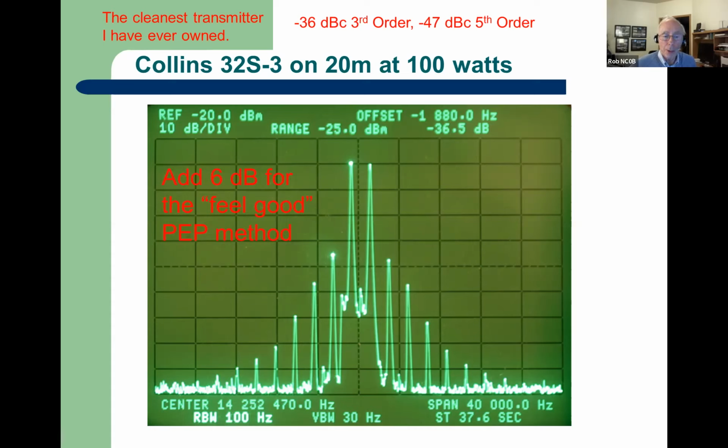And of course, you can put it on the others. You can see how the signal, the fifth order, the seventh, and the ninth, they fall off fairly rapidly. This is a span of plus or minus 10, plus or minus 20 kilohertz. And you can see the distortion products are like 80 dB down, plus or minus 10.